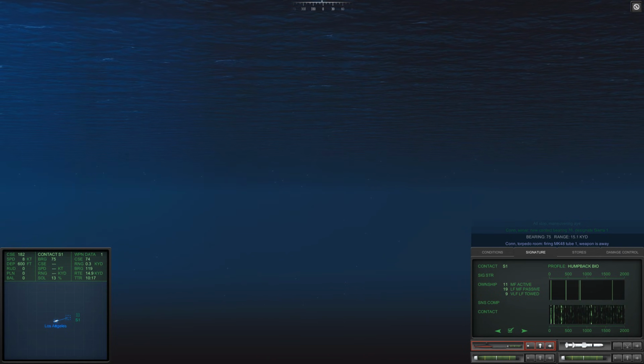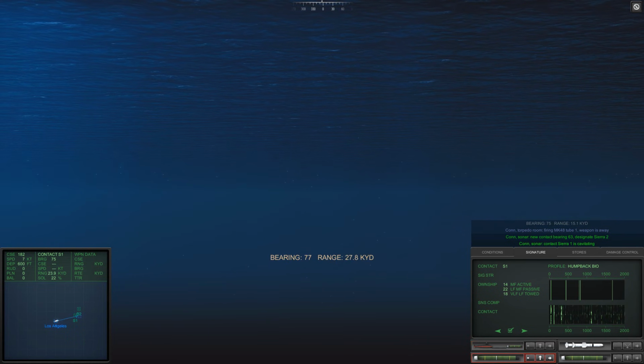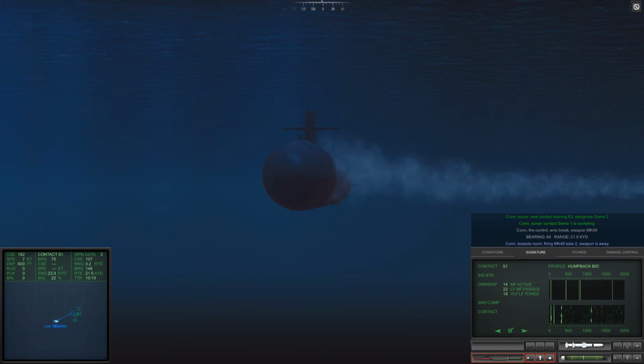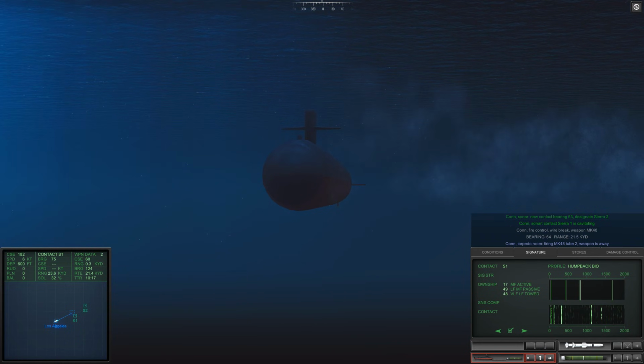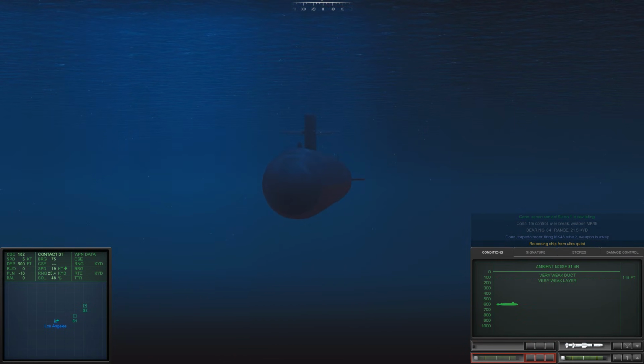So I'm going to snapshot a torpedo from Tube 1 in its general direction. Second contact just popped up. Somebody is banging away with active sonar. Snapshot Tube 2. Target Sierra 2. Get the torpedoes away. We're going to lose the wires. I don't really care about losing the wires. I don't even know the exact range to these two contacts. Right now I just want to get Tubes 1 and 2 reloaded.